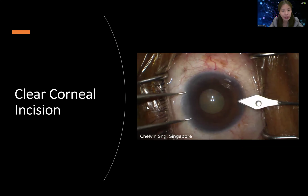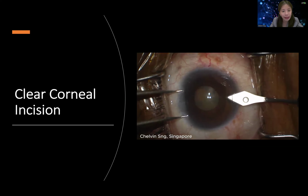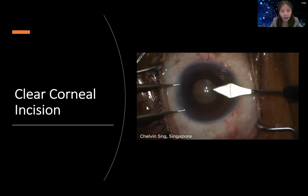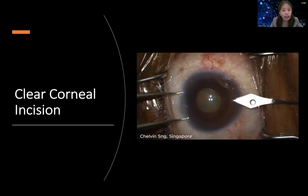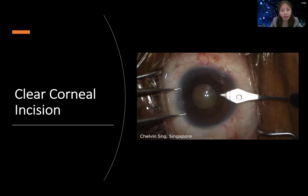The cornea incision is made about 3 to 4 clock hours away from the target site of implantation. The location of the cornea incision is important, so as to ensure that the Hydrus enters the Schlemm's canal at the correct angle, which is not too steep. So you may need to make a separate incision from your phaco incision.